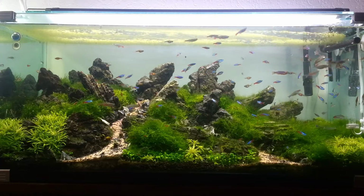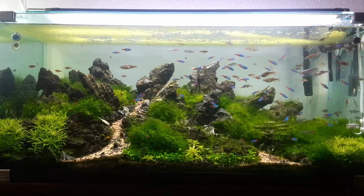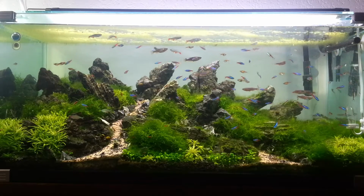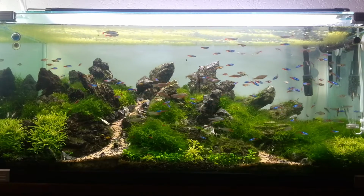Hello everyone and welcome back to the third month, and it's kind of a milestone for me. I was hoping the tank was looking a little bit better at this point, but I'm still having a lot of issues with the green thread algae, or the green hair algae, however you want to call it. But we're not giving up yet.